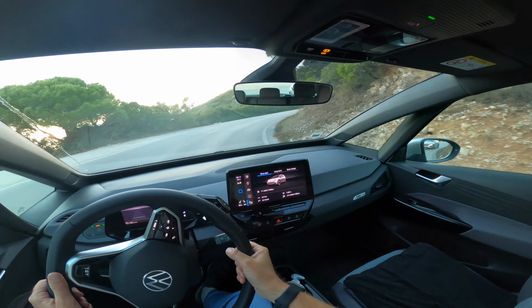And to be honest, it's so much easier to drive this than the petrol car around here. Because in the petrol car, I'd have to be changing down gear up there, changing down gear. And I'm not braking to go around the corners. This is perfect. See, speed up a bit here. Let the car regenerate. Put the foot on the accelerator.